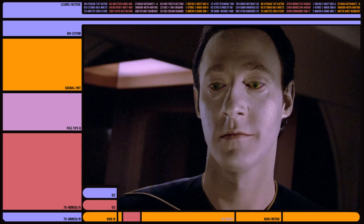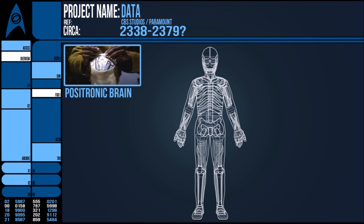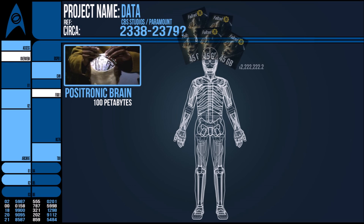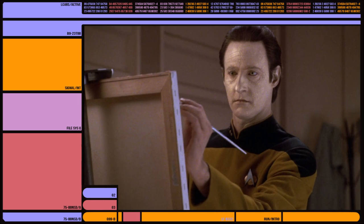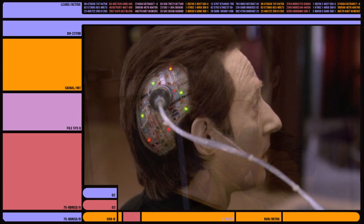He has a mental storage capacity of around 100 petabytes, or 2,200,022.2 recurring Fallout 76 Day 1 patches. This seems to be enough to store the logs and select memories from all of the inhabitants of Omicron Theta, his colony of origin, as well as support his continued evolution. Data could process information at much faster rates than an organic, allowing him to read and observe things at incredible speeds, as well as have information directly uploaded to his neural net.